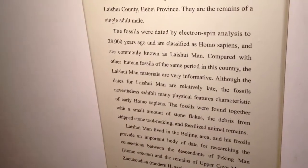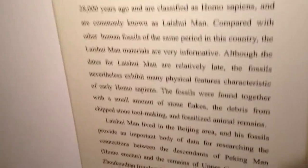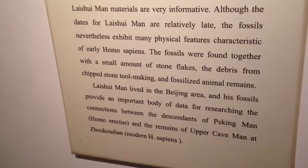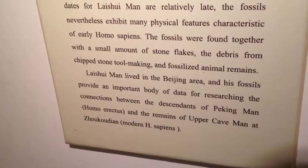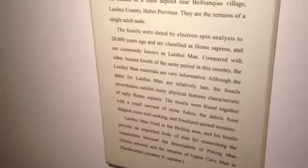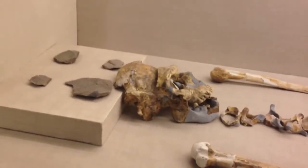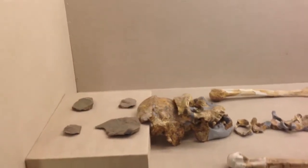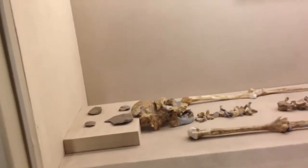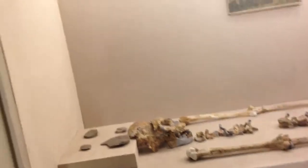Let's see. Lived in the Beijing area. Fossils provide an important body of data. Researching connections between descendants of Peking man, Homo erectus, and remains of the upper cave man at Zhoukoudian, modern Homo sapiens. So Peking man's the Homo erectus. And they're saying this guy is a Homo sapiens species. I don't know. That's a tough one. It doesn't look like it. They should articulate the cranium. It's so hard to tell in that position. They make them look so flat-faced.